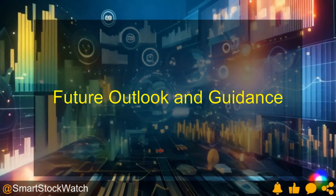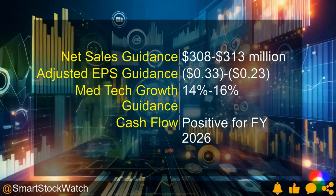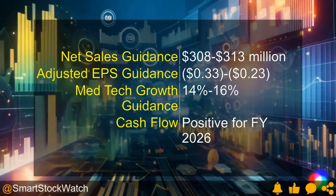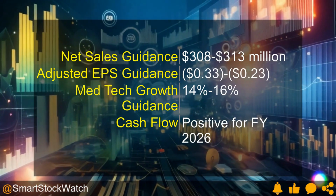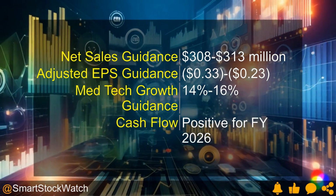Future outlook and guidance. Looking ahead, AngioDynamics has raised its guidance for fiscal year 2026. What are the key highlights? They've increased their net sales guidance to $313 million and expect medtech net sales growth of 14 to 16%.